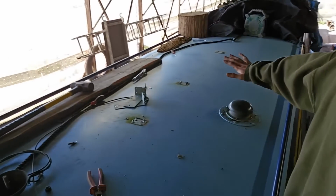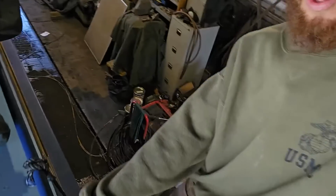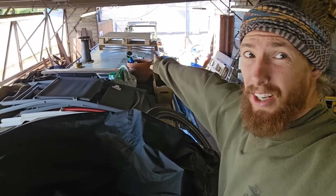Cool, so we've taken off the old solar panels. And now we've just got to make space up the further side of the boat. It's because the new ones are obviously a lot bigger. Oh, nearly fell off. So we've got all of this stuff here that we need to remove now, and then the new solar panels are going to go right at the front there.